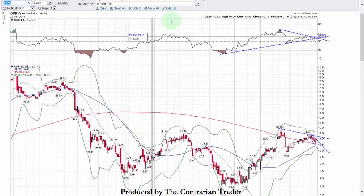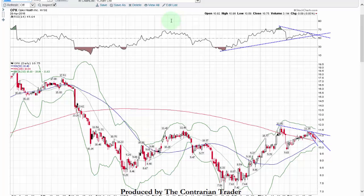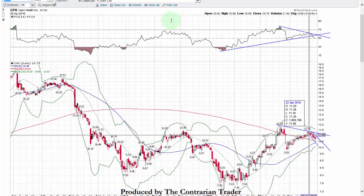Opco Health. Daily chart, we have a potential bull flag formation. Would I buy it now? No. I would open a position on a breakout and a close above this upper band of resistance here. I would add more on a breakout above this primary downtrend channel. Note how we put in a lower high.